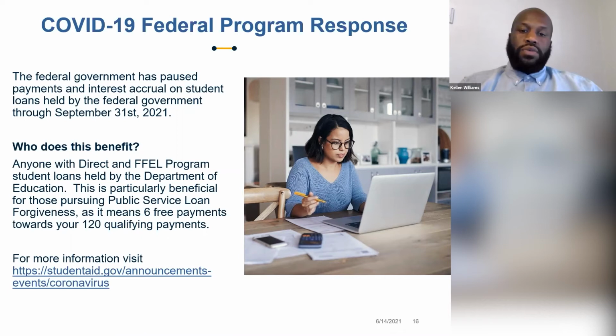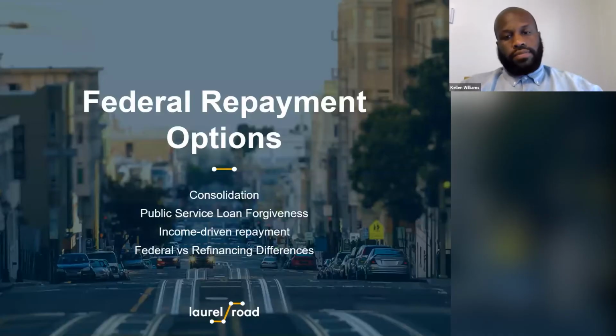And when you do, know that you're going to have 6 free payments towards your 120 qualifying payments. And I'll get into what I mean by the significance of the 120 and things of that nature. But I do want to call your attention to the link at the bottom of this slide here. If you want additional information on any of this, you can go to studentaid.gov and they'll be glad to give you that information. If you could go to the next slide, please.